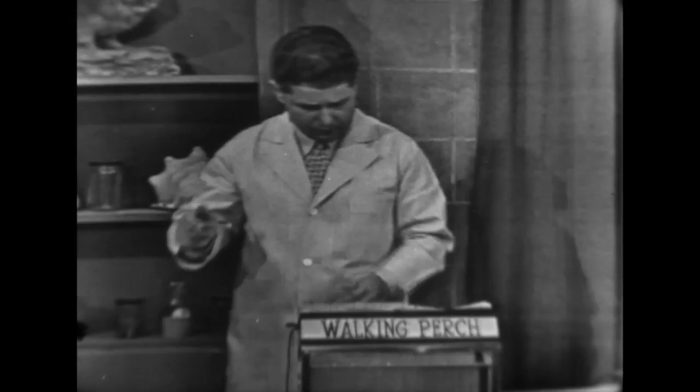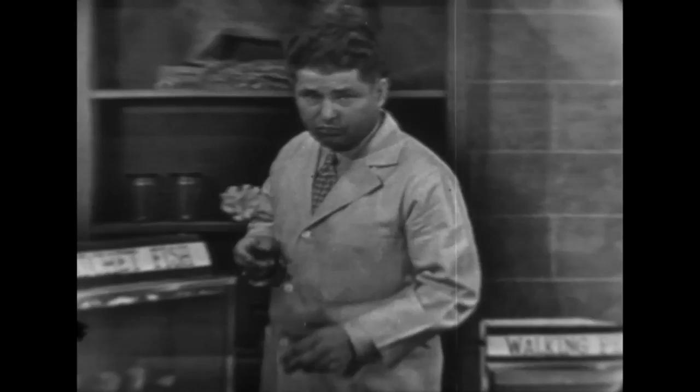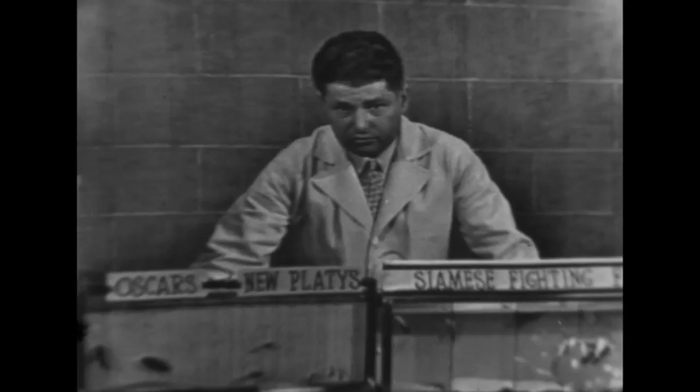Well, now, among the various types of fishes that we've examined, there is one that I would like to tell you about. You know, we use fishes for food. We also use them for sport. Tropical fishes, however, have not come too much into this picture. Just recently, there's been a new development I'd like to tell you about.